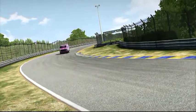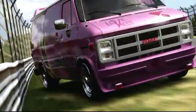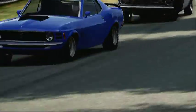Here's a lesson in understeer. Oh no, the wall! Ouch! Scrape that beautiful girl on the side.